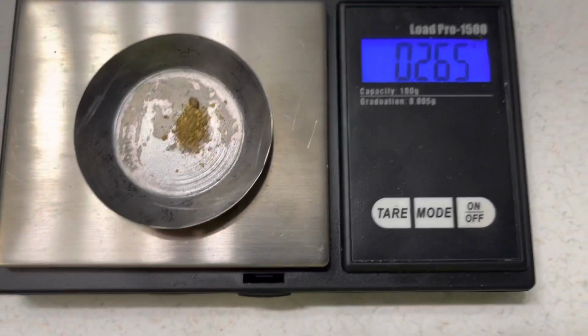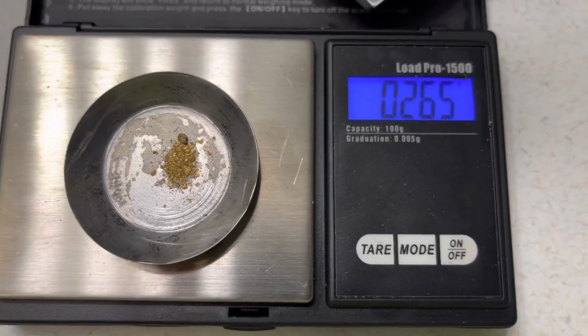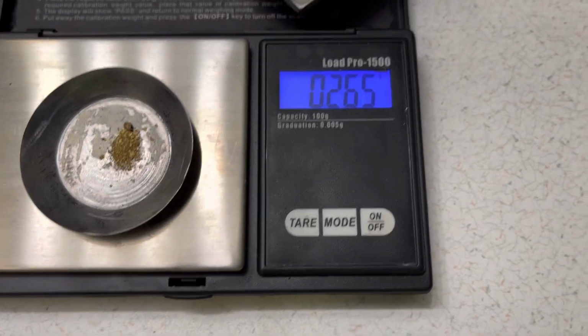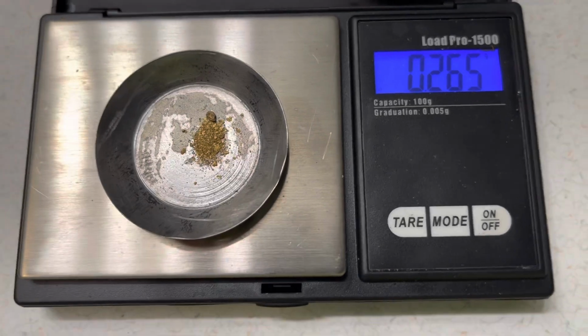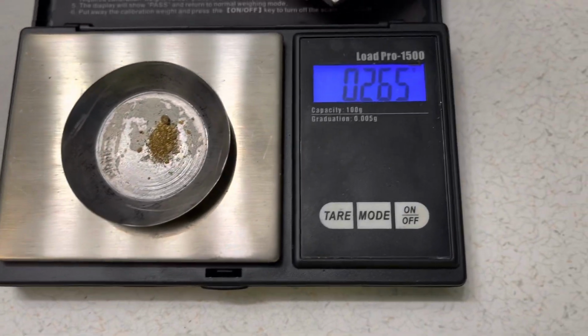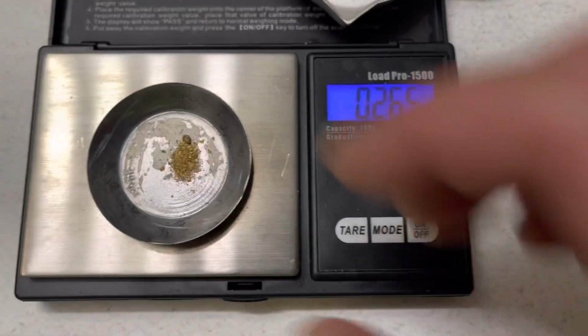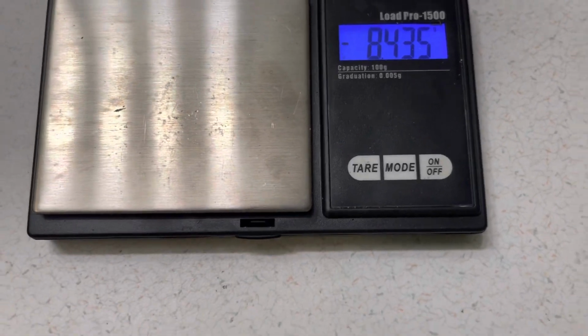I was honestly expecting more because of the amount of gold we were getting before. So like I said, it's either from how I was feeding it, or it could be even how it was set up. It was crudely set up. So I don't know. I'm happy with that though. You know, that's not bad for 11 buckets of digging.